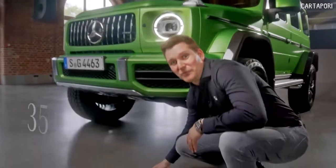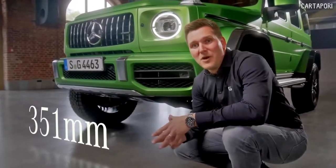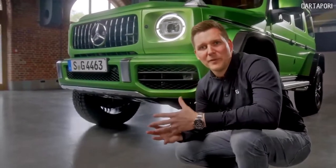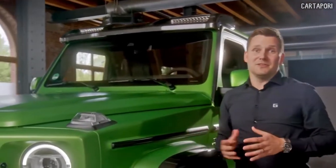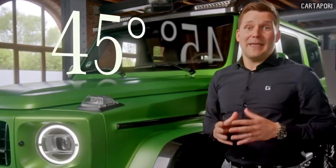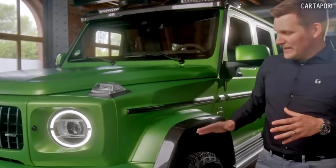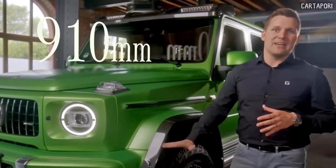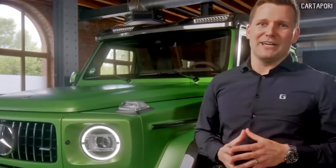By doing this, we increased the ground clearance of the car up to 351 mm, which makes it really performant in every off-road terrain. And of course, this car also makes it possible to climb hills as steep as 45 degrees. And in the next moment, you can drive through water with a wading depth of around 910 millimeters. You don't believe me? I would say let's see the car in action.